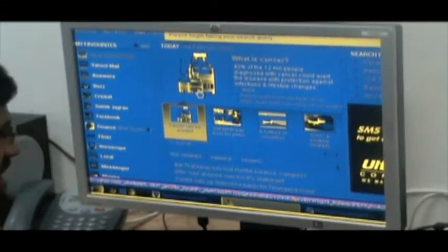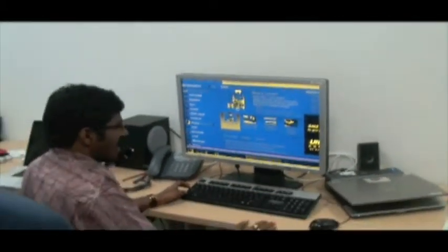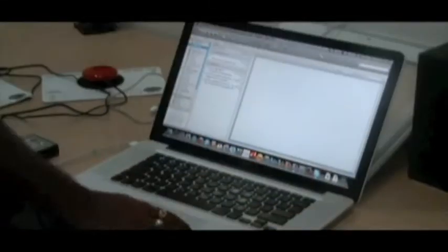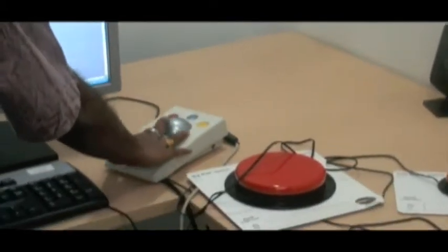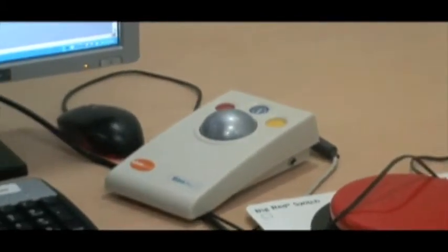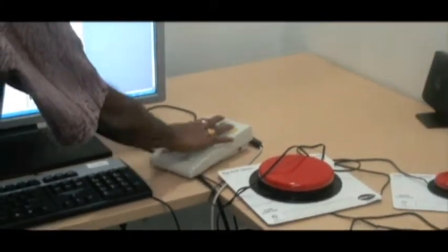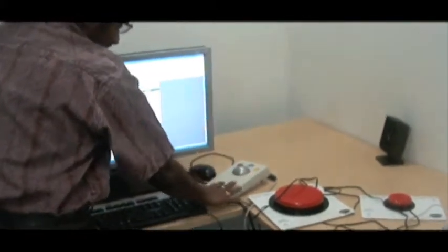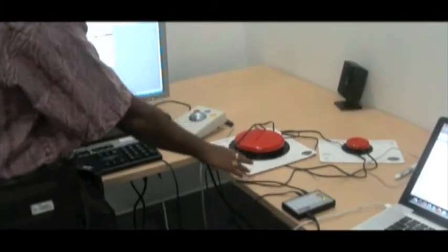So this is about the software which magnifies and the screen reader support, and if I have a braille display attached to it, it also provides the braille support. Let's move on. We have a trackball which is similar to the mouse, but this helps people who have got the mobility impairments. So those who can't use the regular mouse, they can actually use this and these buttons to activate the options. And this is the red color one which you are seeing here is something called big twist switch.